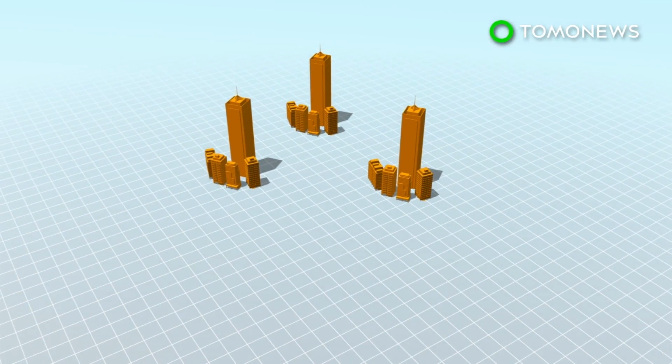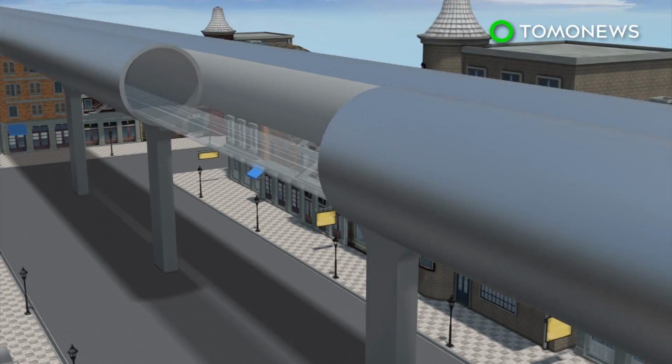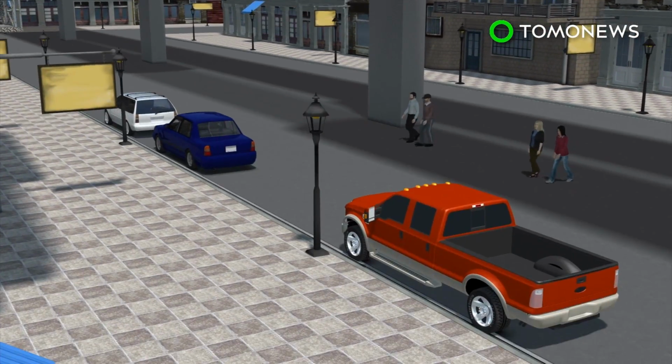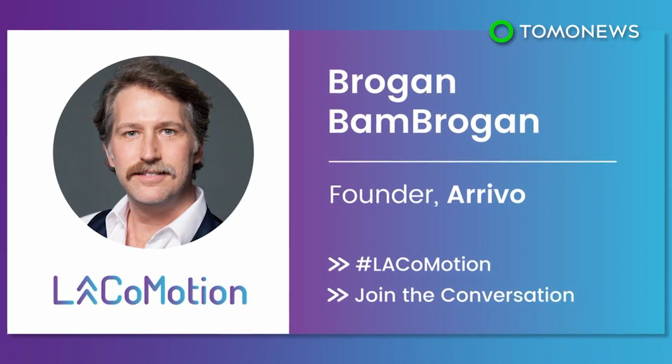If successful, Arrivo could potentially expand to connect with Denver's current transportation infrastructure. The company was founded by Hyperloop One co-founder and former SpaceX engineer, Brogan BamBrogan.